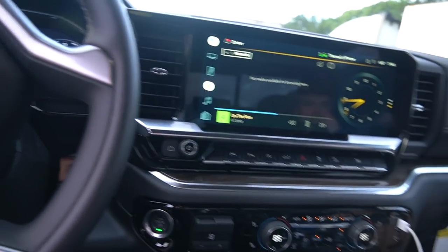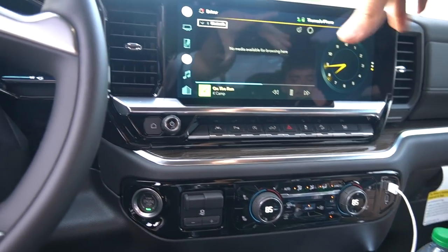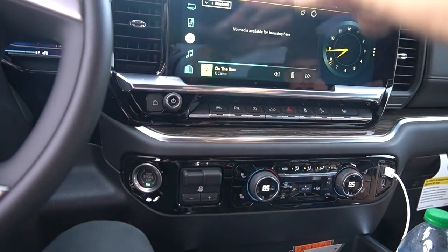Big, nice screen on the inside. Normally, and I said this about the GMC, the GMCs, or my body style, like, everything newer than this has a more vertical layout, right? All your buttons kind of conform with the console. These trucks have a more horizontal layout.